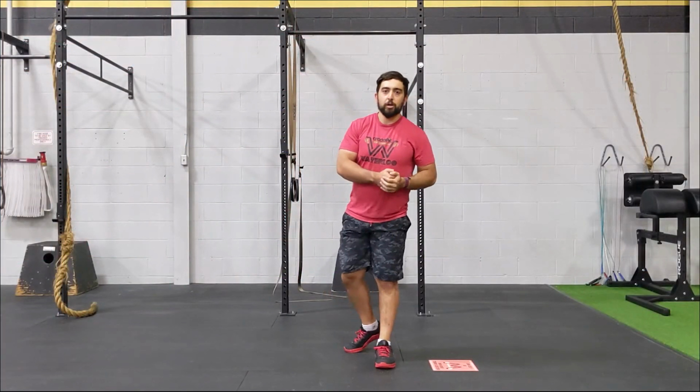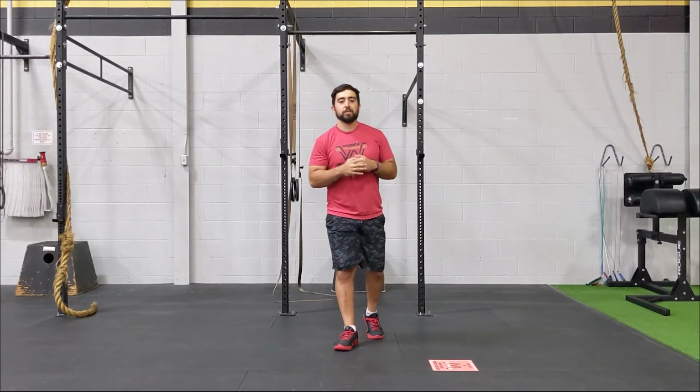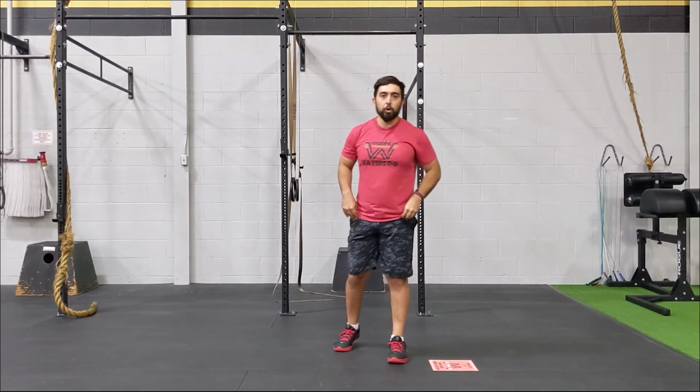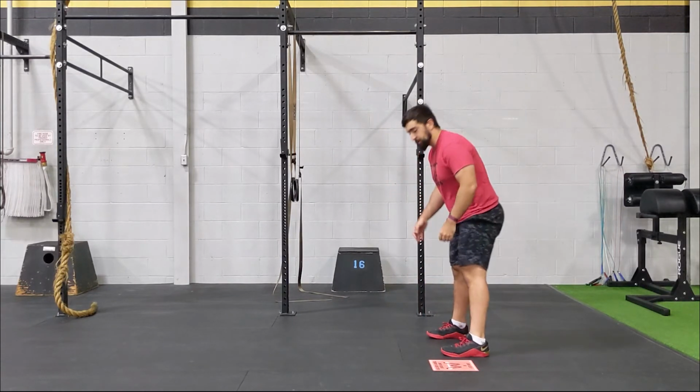All right, guys, hope that was a great WOD for you. Afterburner today, we're going to stretch it out. We're going to start off with a 60-second downward dog pose. So you guys can kind of walk yourself out into this position.